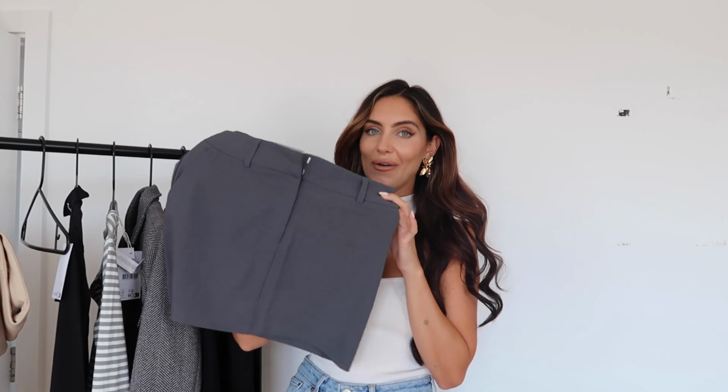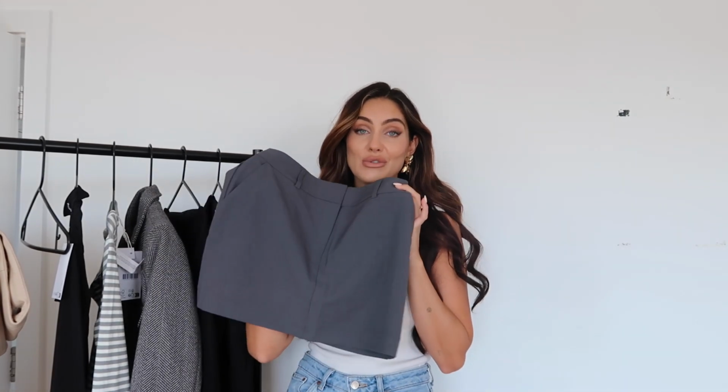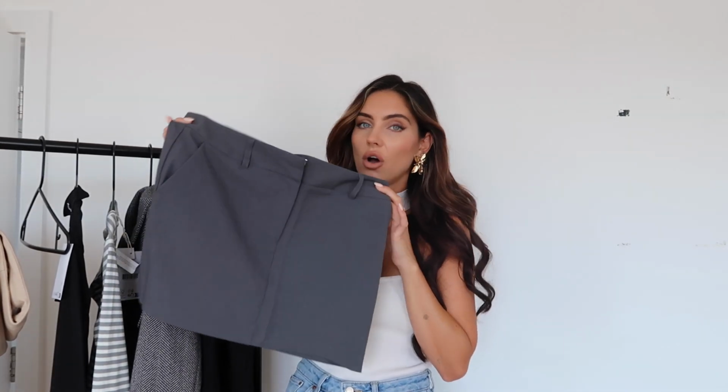just couldn't get one that was the right rise, and if it was low rise, it was coming up too short. I ordered a few from Zara, but they were all too short. So when I saw this on the Naked website, I was like, oh my god, let's hope that it's long enough. And it actually does fit so well. You'll see in the clip, it's not too short, so it comes to a good length.